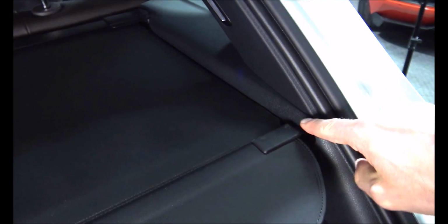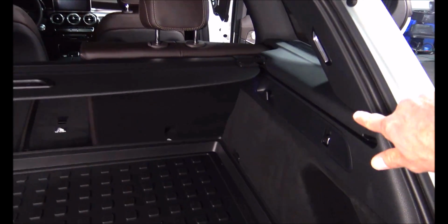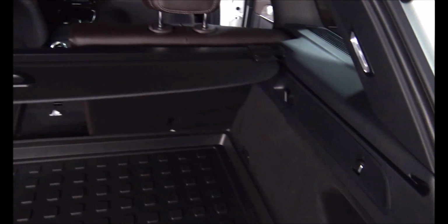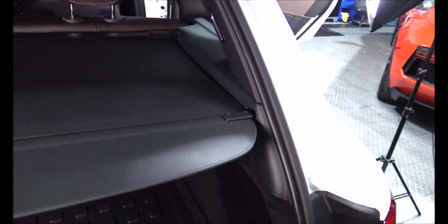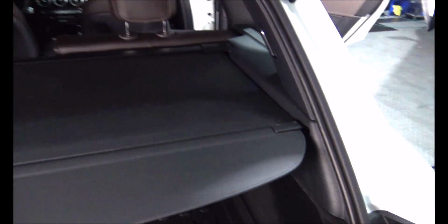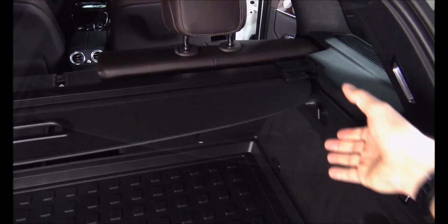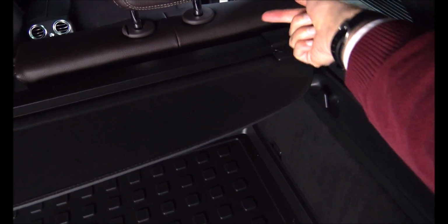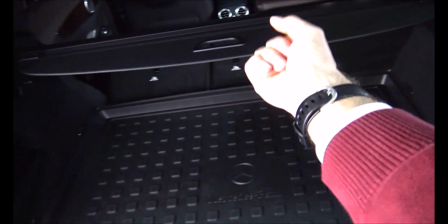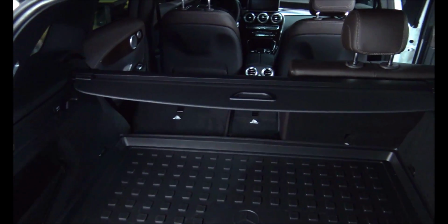You have these grooves that these tabs run along, and in other SUVs this is just a kind of free floating system, but this system has these grooves, so when you get to the point where you're gonna latch this, you're not looking for it and searching, you just go up with it. That's a great idea. And then you can take the handle here and just push that way, it'll collapse. You can pull the whole thing right out.